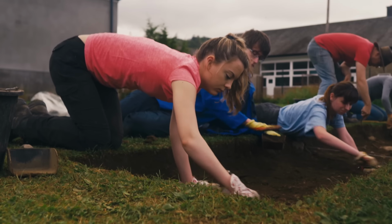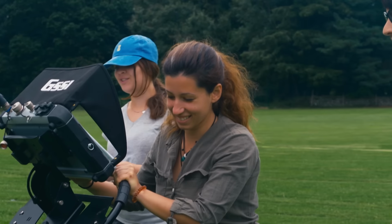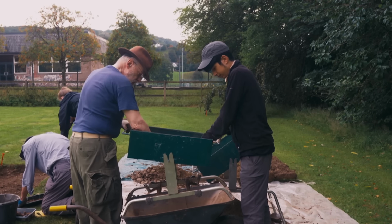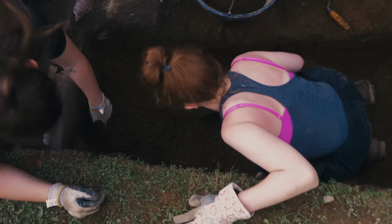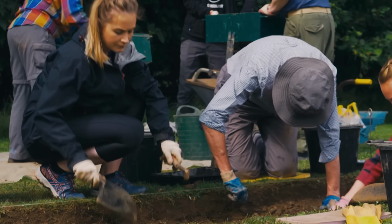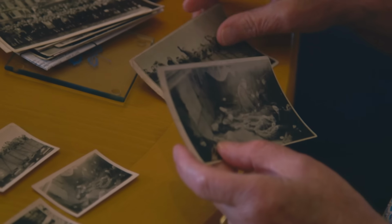The Holocaust isn't just something that happened in Eastern Europe. We have sites related to the Holocaust here on British shores. So this is one of them. We're excavating the remains of what we think is a hostel where Jewish children were brought at the end of the war. The dig is organised by the Lake District Holocaust Project. It aims to remember the special role this area played in helping to rehabilitate children liberated from Nazi concentration camps at the end of the war.